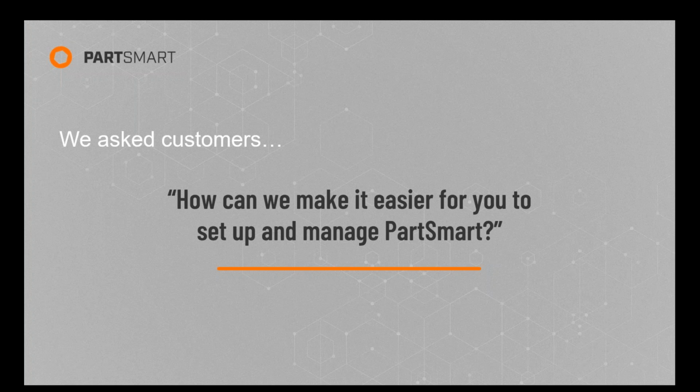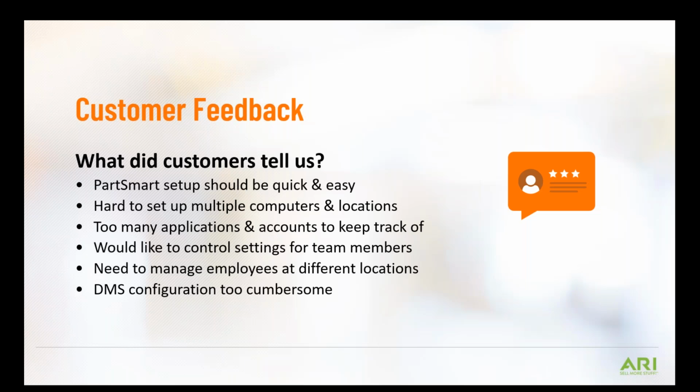So we asked our customers, how can we make it easier for you to set up and manage PartSmart? Here are the problems that you mentioned. PartSmart setup should be quick and easy. It's hard to set up multiple computers and locations. There's too many applications and accounts to keep track of. You'd like the ability to control settings for team members. You also need to manage employees at different locations. And then DMS configuration is too cumbersome. So based on your feedback, we came up with a solution. Meet the admin dashboard.